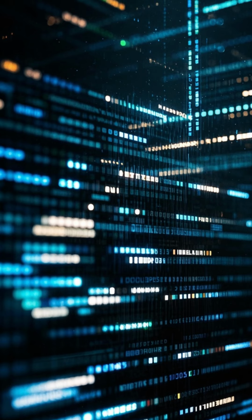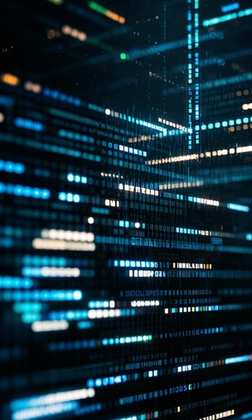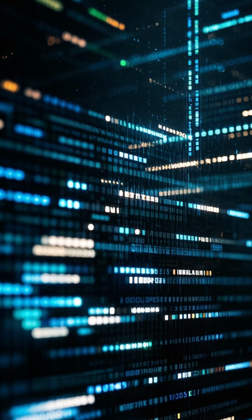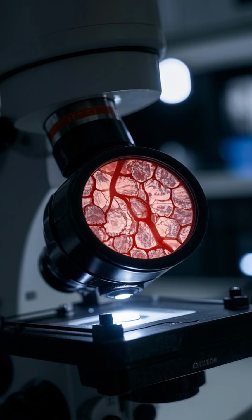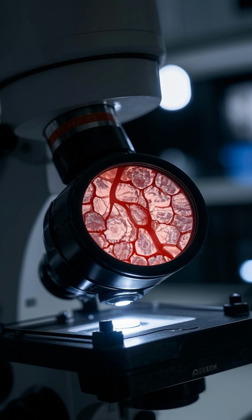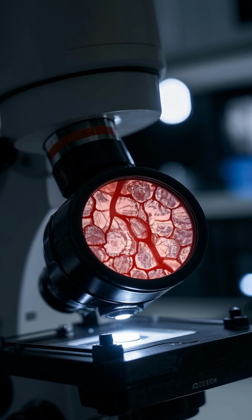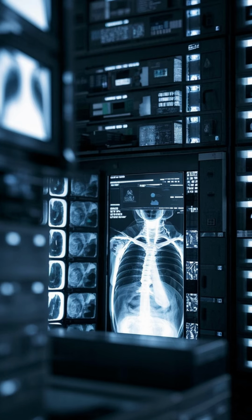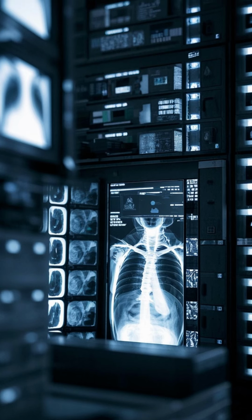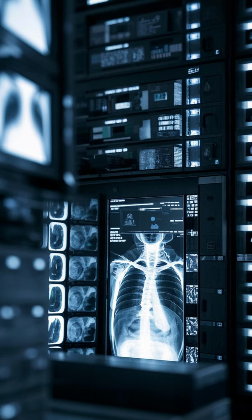A deep learning algorithm, let's call it AI-CAC, designed to sift through the millions of non-gated chest CT scans already sitting in hospital databases. Their goal, to detect and quantify CAC, helping doctors predict who is at risk for cardiovascular events long before symptoms appear. To build and test their model, the team used thousands of chest CT scans collected from a large real-world population.